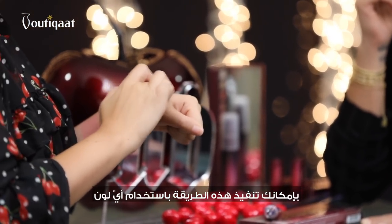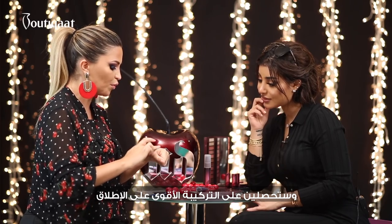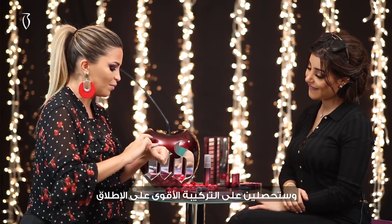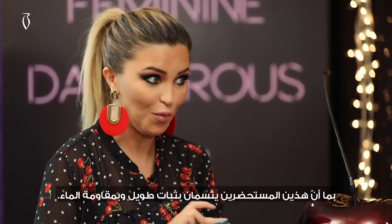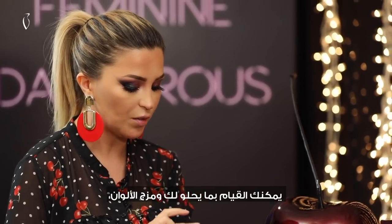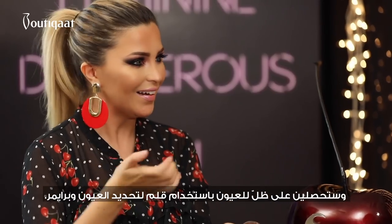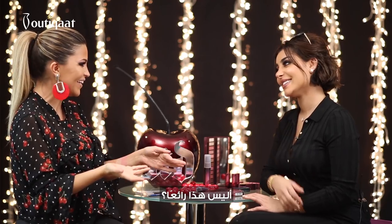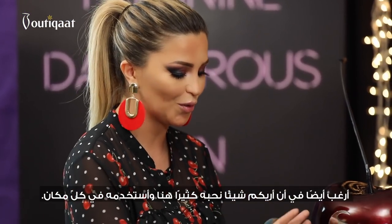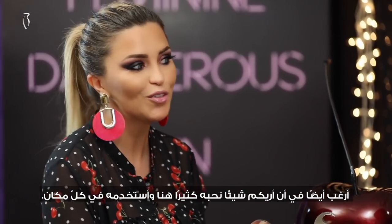So basically you can do this with any shade and then you're going to have the most bulletproof formula ever, because both of them are long lasting and they are waterproof. So you can customize, you can mix colors. And then you can have an easy eyeshadow just using a pencil and a primer. Isn't it amazing? So I wanted to show you something that we love too much here.